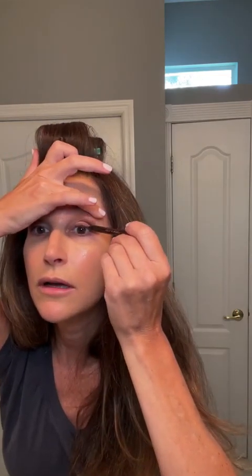I'm going in with Charlotte Tilbury eyeliner, and I just do the outer corner. And I try to thicken it up so that, I don't know if you can see this, oops, to make my eyes look not as downturned. And then I'll just go in with a little smudger brush and do that.